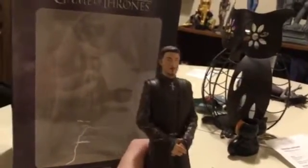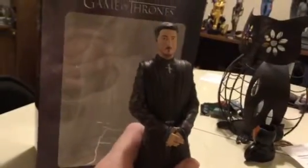Today we are reviewing a Game of Thrones action figure. To be more specific, we have Petyr Baelish himself, a 7-inch figure by Dark Horse. They created several full-scale Game of Thrones figures, and he is in a very good position.